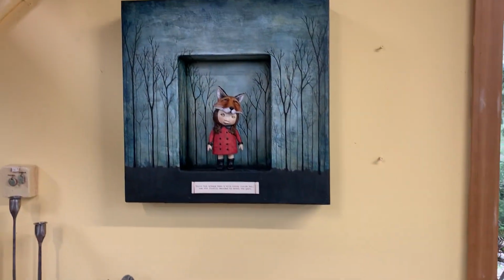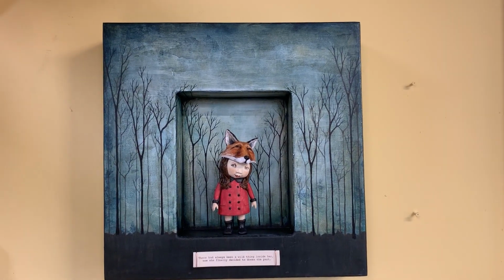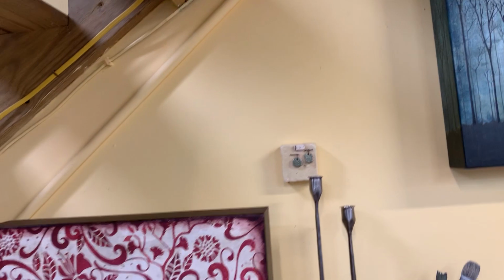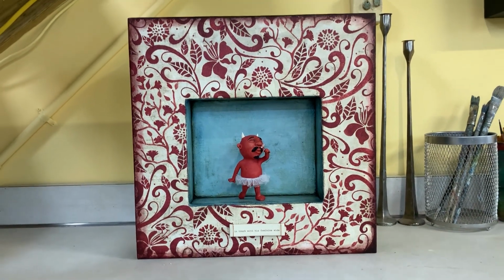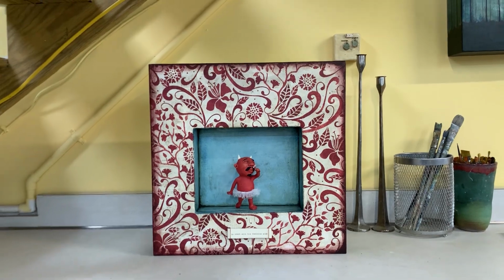This is, I call her Wild Thing. And I think this is my last one. Last but not least, I love this guy, in touch with his feminine side. I do have a thing for the devil, but he's particularly cute.